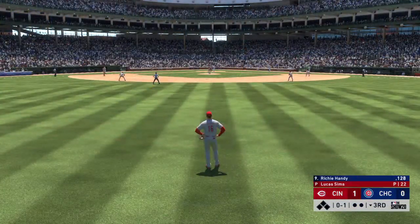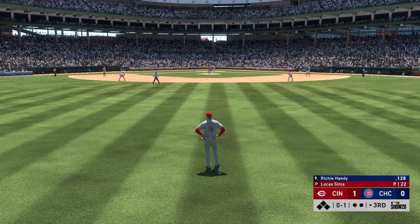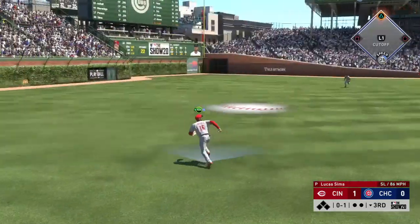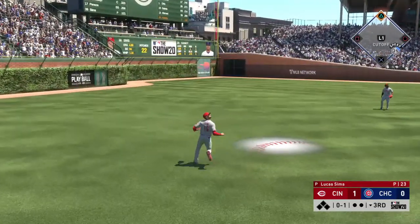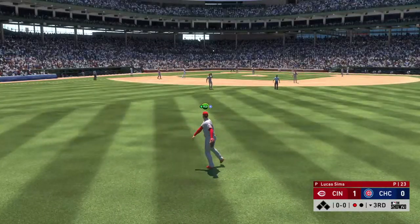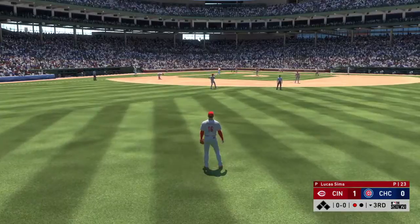Bottom of the third now, and next will be the pitcher, Richie Handy. The windup and the 0-1. Lofted in the air out toward right center. Center fielder on the run. He makes the catch. A great effort to get there and record the first out of the inning.